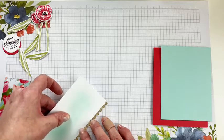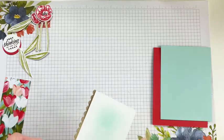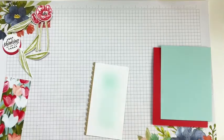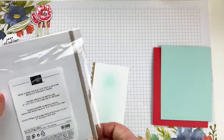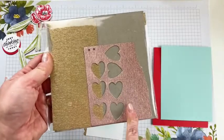And I am using a paper called rose gold and gold brushed metallic. I'll give you the exact name, because somebody always asks and I never have it. Metallic specialty paper. So there's two colors, gold and rose gold.